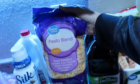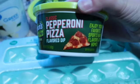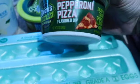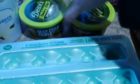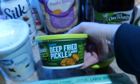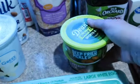Of course, I got a bag of Fiesta Blend shredded cheese. Nick really loves this dip. It's Dean's Dairy dip, pepperoni pizza, and just eat it with potato chips. He loves it. And then I also got this one. I don't know if he's ever tried it before, but it's a deep fried pickle dip. So I thought that sounded good.